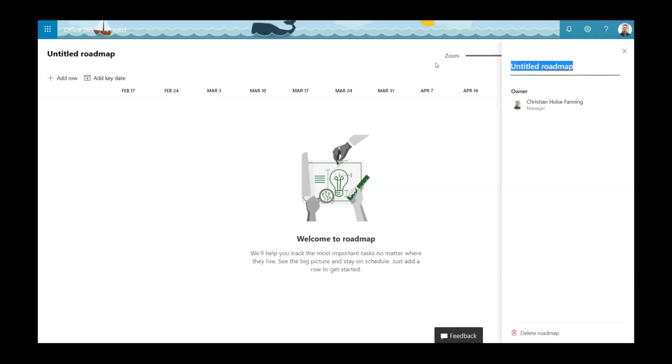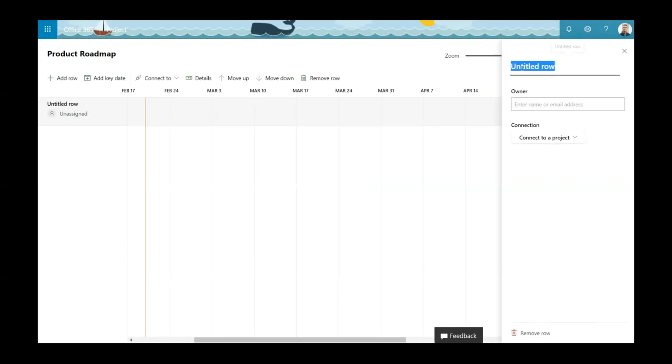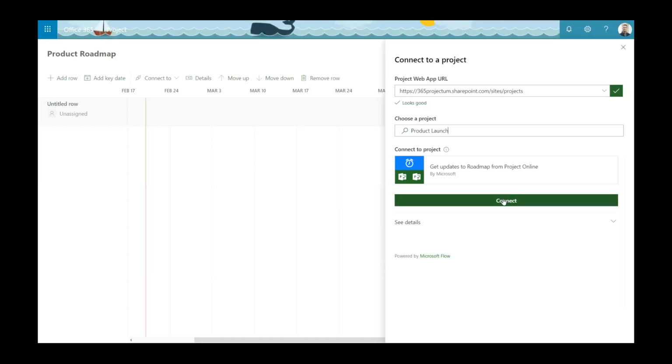And I will just call this roadmap for product launch. Product roadmap. I can then select that I want to connect to a specific project that I want to be displayed in this roadmap, and I will just connect here, and I know this project is in Project Online. I'll find the project called Product Launch, and then it looks up all the projects within this PWA. I find it and I can click connect to it.